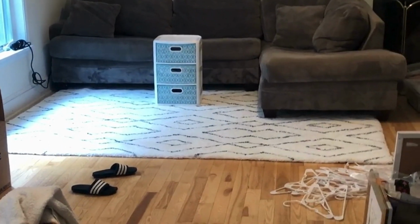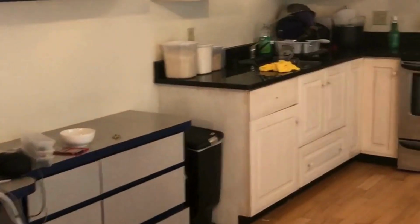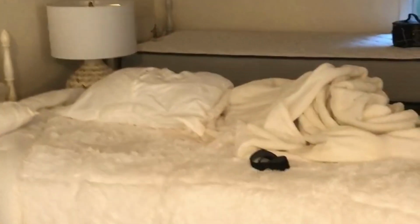But what has been added? The couch and the rug. So Papa Booth is gonna add a TV here that can like move, so it can either point to the couch or point to the kitchen. So that's what's gonna be added. And this is already here. And then there's the closets, beds.